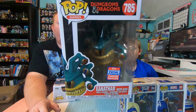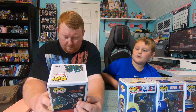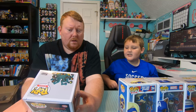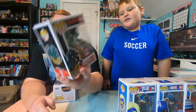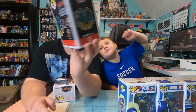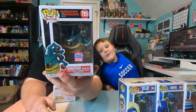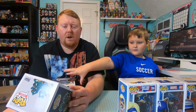So Xanathar. I thought this one just looked really neat. Yeah. Even if we take this out of the box, which I don't know. The most thing that I like inside the box is all the extra eyes he has on him and that clear dice. Maybe what we'll do, Aiden, is if we find him at GameStop, because I think this is a GameStop shared exclusive, maybe we'll buy you one. And we'll keep this one in just because it's got the con sticker, but it's really neat.